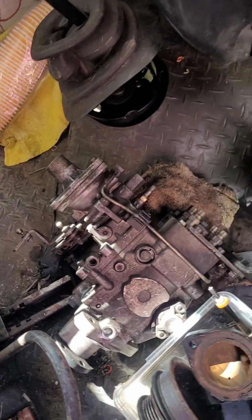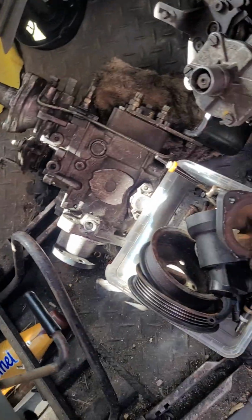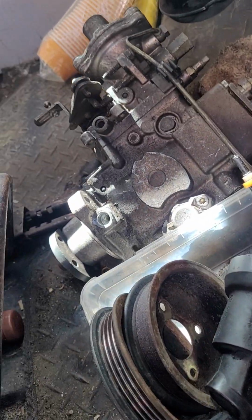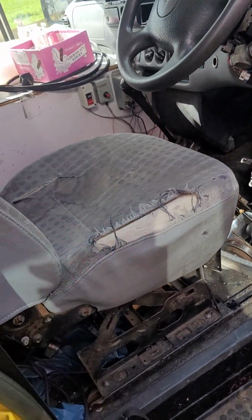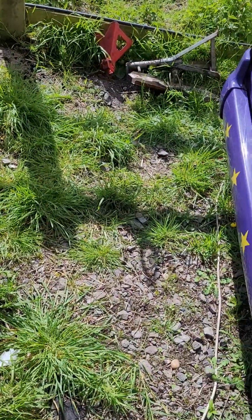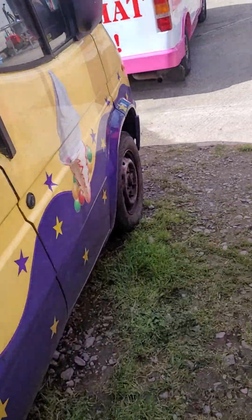We've swapped pumps, we've swapped injectors. It's now back on its original pump. I mean, my mate Staz, he lent me two pumps, bless him. Even they wouldn't do it. And we've done a compression test and it's down on two cylinders. What year is this? This is a V-reg, I think. Yeah, 2000. And yeah, it's one of them.